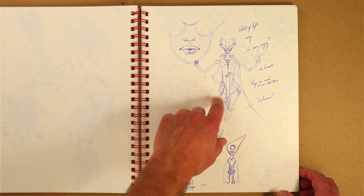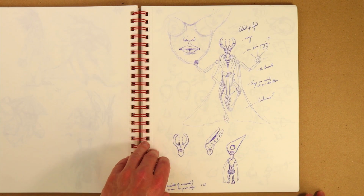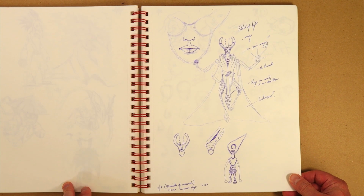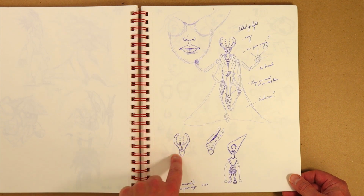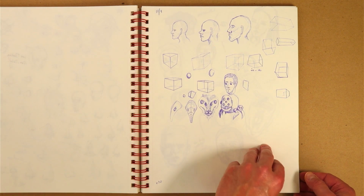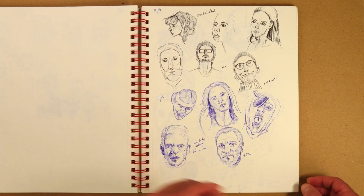Oh, I like this. This is not from something, well, actually, that says Eldest of Light, so that's supposed to be from Nethervoid. I just didn't remember. I love facial structures like this. So intriguing. Lots of studies on noses and how they function. More studies, and then spiders.